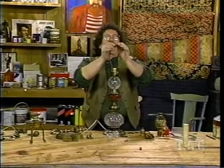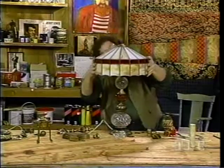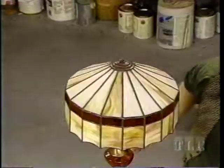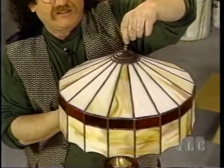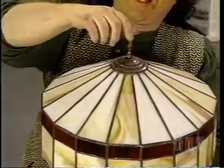We've got to put a little plate here to make a steady platform for our shade. I look underneath. Come on, get in there. And the last thing we do is put on the finial, which is the final thing to put on. Now that's a nice lamp.